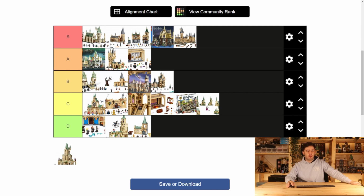At $50, we only got 300 odd pieces. The interior of the set was so lackluster. Like, we literally got nothing in the interior. We got a table and that is it. The prison cell can barely fit a minifigure inside of it, and considering the prison cell is meant to be Professor Flitwick's classroom, the fact that it's only like 1.5 studs deep is just hilarious.